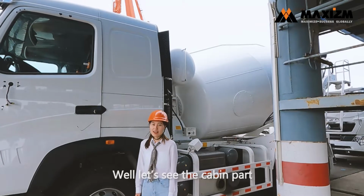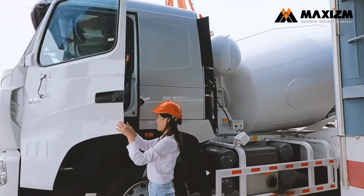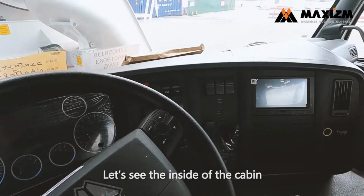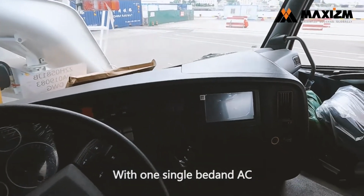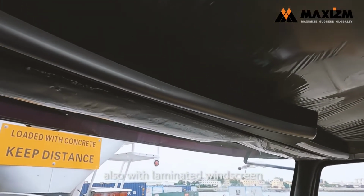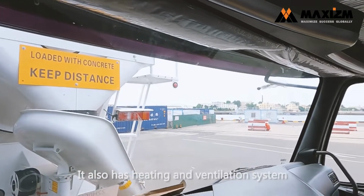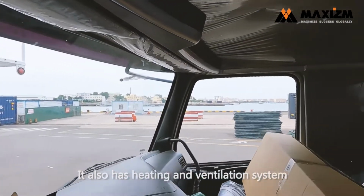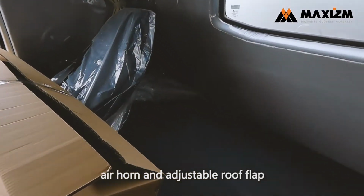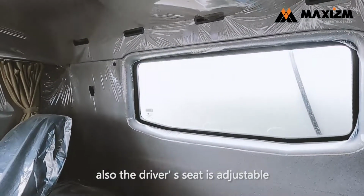Well, now let's see the cabin part. Let's see the inside of the cabin, with one single bed and air conditioner, all-steel forward control, also with a laminated window screen. It also has a heating and ventilation system, air horn, and adjustable roof light. Also, the driver's seat is adjustable.